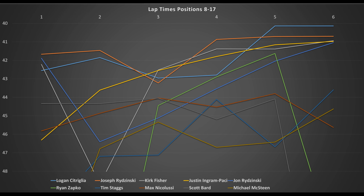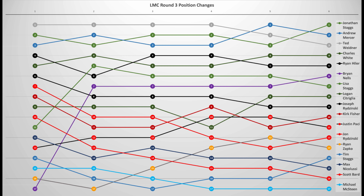All right, so this is a graph of all the position changes that happened during the day, and it was a very exciting, action-packed race. Right off the bat, Ted Widener set down a time that was good for first place up until everyone's fifth run of the day. No one could catch his time. And so he just hovered up there in first place for a long time. But all throughout the field, there was action happening all over the place. Every time a car crossed the finish line, someone jumped up or down in position.